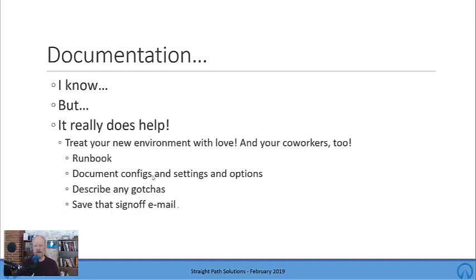So what's the other thing you can do when you're done? Document. I know. Raise your hand if you like documentation, right? I like reading documentation, I've got to be honest. I've been doing IT for 20 years.